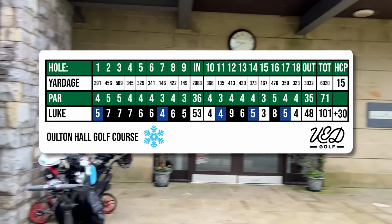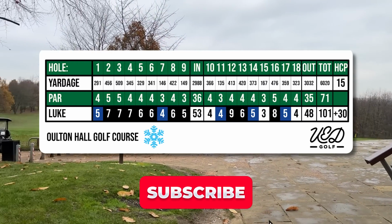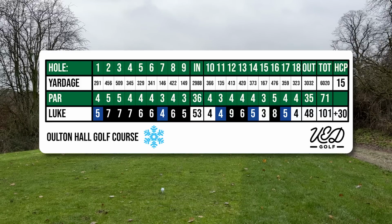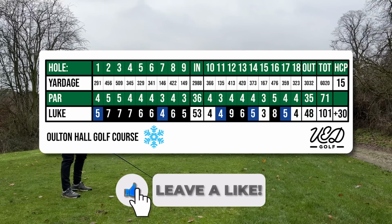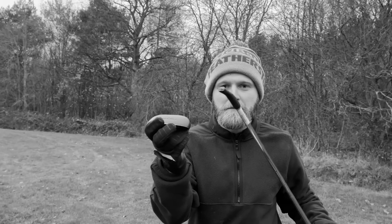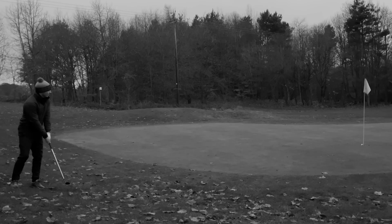And with a closing score of 48 on the back 9, I've managed to beat my front 9 score even with carding a 9 on the 12th hole. That gives me a total score of 101, which is 30 over par. I honestly can't remember scoring this highly, but the conditions we played in means that the score means very little. Me and Woody still enjoyed being out on the course, even if it did cost him his beloved chipper. And the chipping at the end was just a bonus.